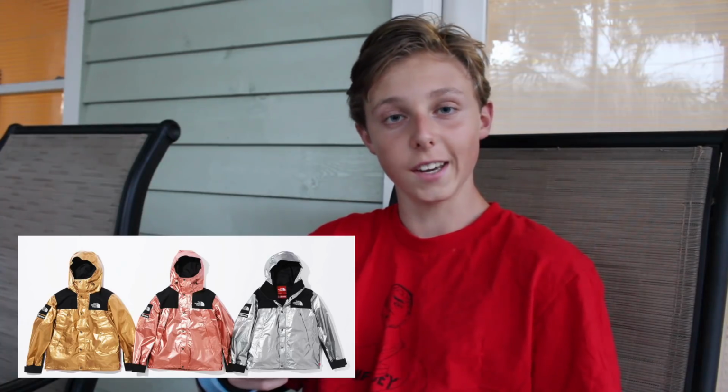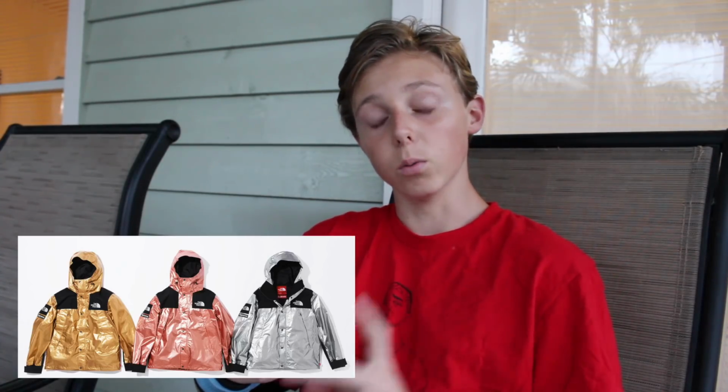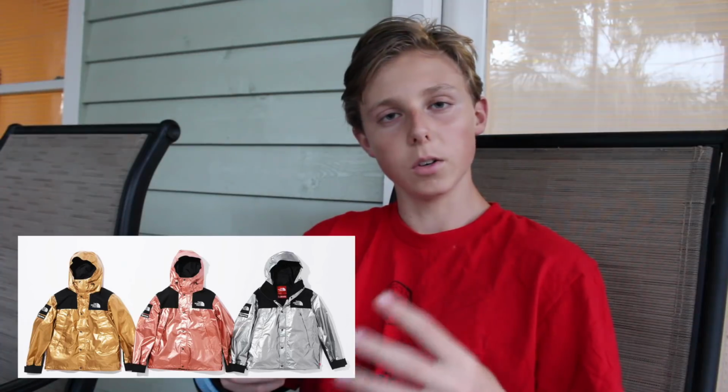So the first thing we're gonna talk about is the jackets. Now, these jackets are more or less a metallic sort of jacket. We have a gold colorway, we have a rose colorway, not a rose gold color but sort of just a rose colorway. And then we also have a silver colorway.